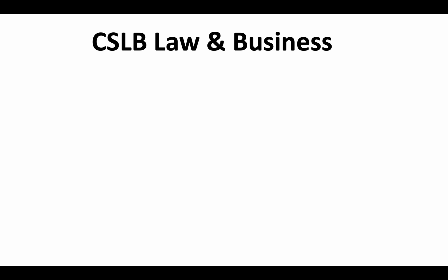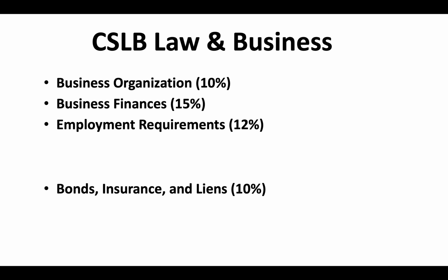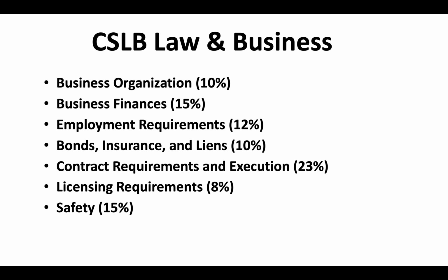Now, the CSLB Law and Business exam covers business organization, business finances, employment requirements, bonds, insurance, and liens, contract requirements and execution, licensing requirements, safety, and there's a portion covering public works.